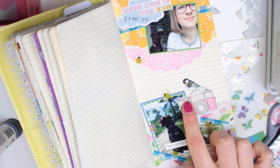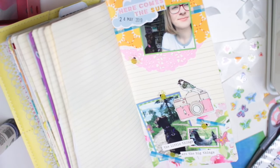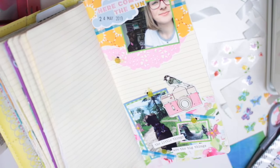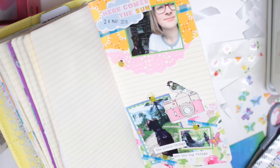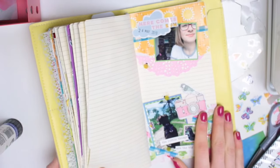I've used this little piece of ephemera that I got from, I think I was sent it, I'm not 100% sure. I've added this little phrase down here that says the little things are the big things, and that was just cut out of a piece of ephemera. And then I've added a few bumblebee and butterfly stickers over the top and added the date as well. That is how this page has turned out.